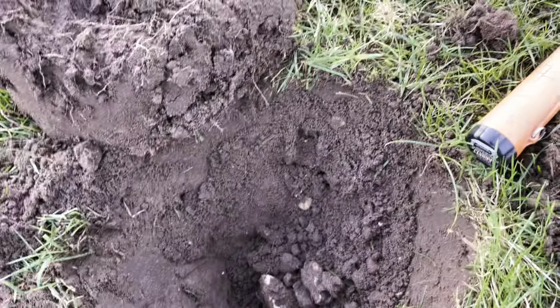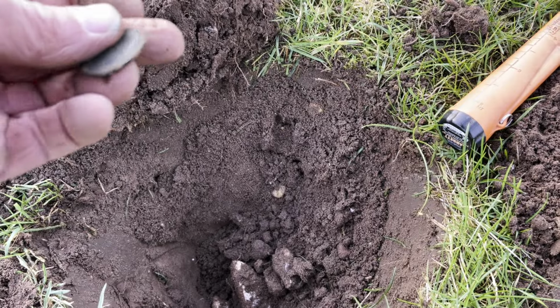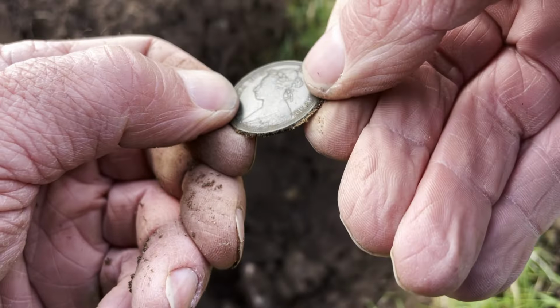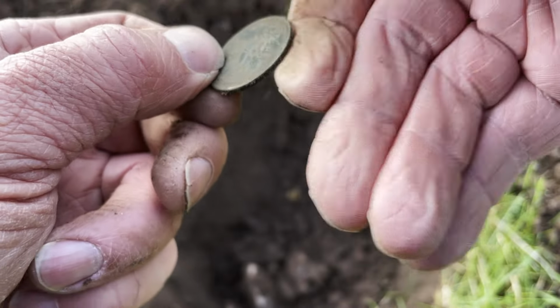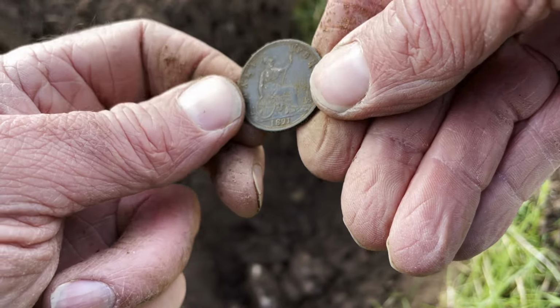Gosh, I am learning to like this machine, I've got to say. I'm reading it much better now. I've turned the power down. Look at the condition of that beautiful coin. It's only a Victoria halfpenny, but it doesn't matter. It was deep. It's 1891.